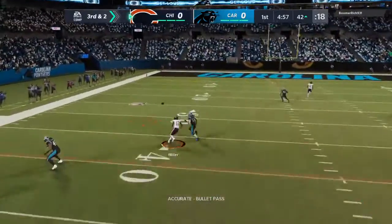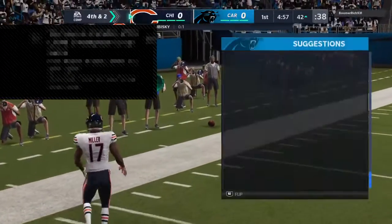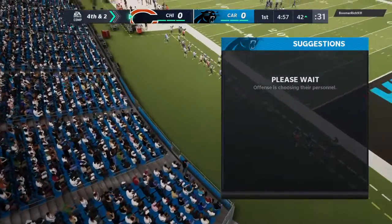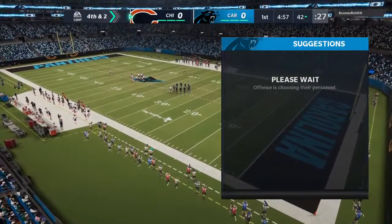Trubisky. And that is incomplete. Well, they got man coverage on the outside, and my scouting report on these DBs tells me that they love to take matters in their own hands. They want man coverage, not zone. And there was good coverage there that forced the incompletion.